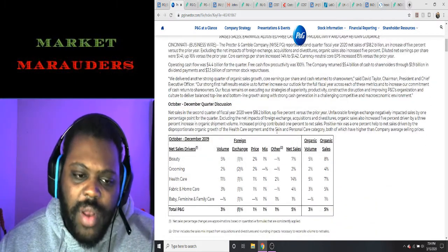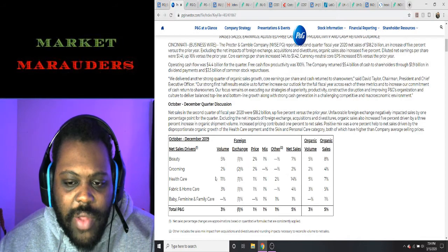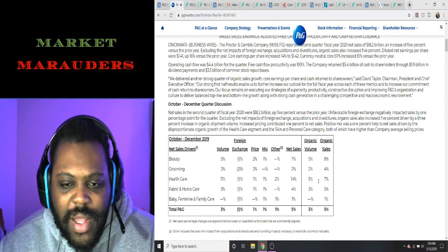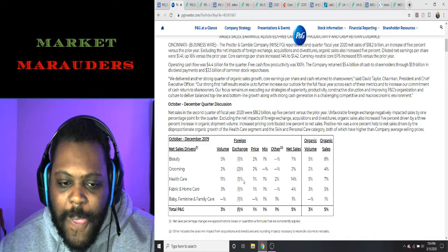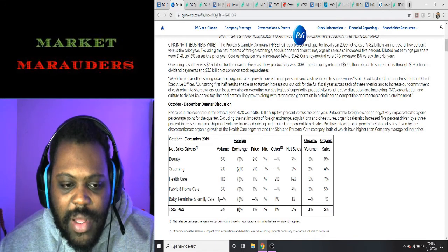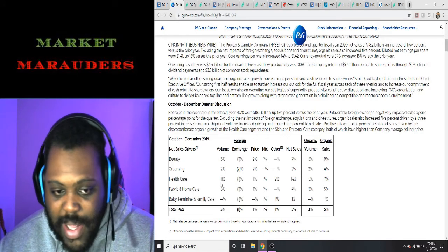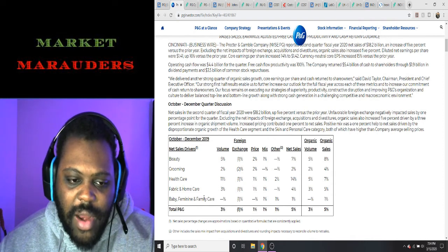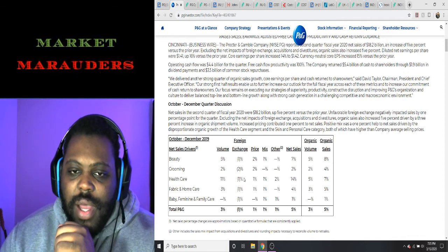So one metric that I want us to look at on here is that their volume for healthcare was 11%. So 5% organic volume and 7% organic sales. Now this number is going to increase tremendously when it comes to having the company sell what they've sold. So, when it comes to healthcare, baby, feminine, and family, I think all three of these categories will basically increase. All of them will increase, but I think these three categories: healthcare, fabric and home care, baby, feminine, and family care. I think those are all going to increase significantly when it comes to their next earnings.